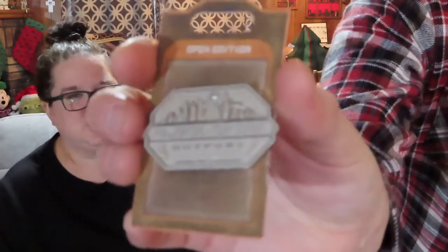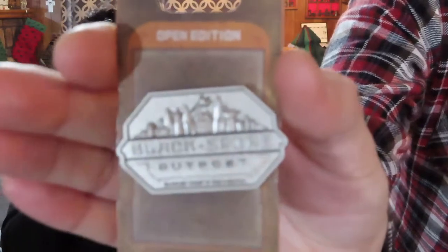Then we got the other Star Wars pin for $9.99. I love this one. Super basic, but really cool. It's just the Black Spire Outpost, that same logo on the silver pin. I don't know if you can see that. I really like that. $14.59 was the discount on all those. Yeah. And the Black Spire Outpost stuff, they have some really cool stuff. I could have gotten one of everything, I feel like. Don't you think? Yeah. No discounts on these.